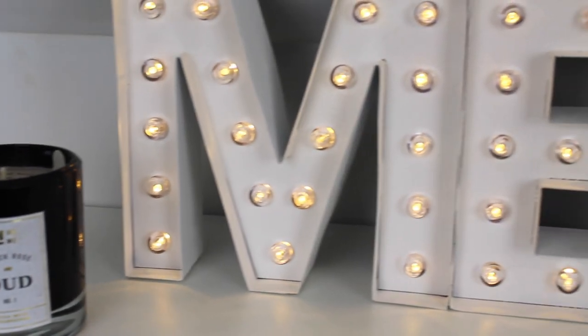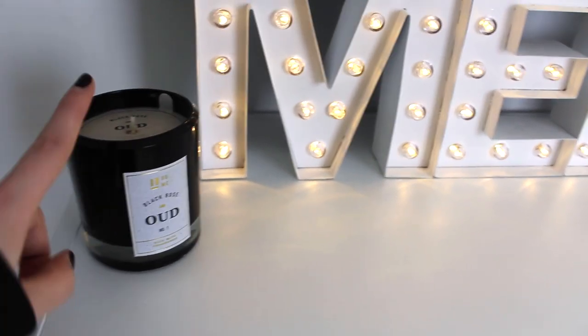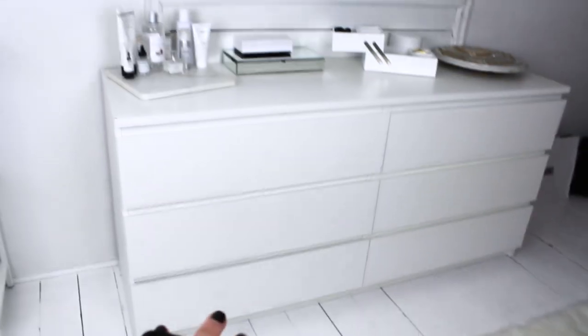On the top, I have this little Mary light sign, which I'm obsessed with. I got this from Home Goods. And then I have a little candle over here. DW Home candles are my favorite candles. I have like 50 billion of these. I love them. But then onto this, which is right next to that, my little dresser drawers.